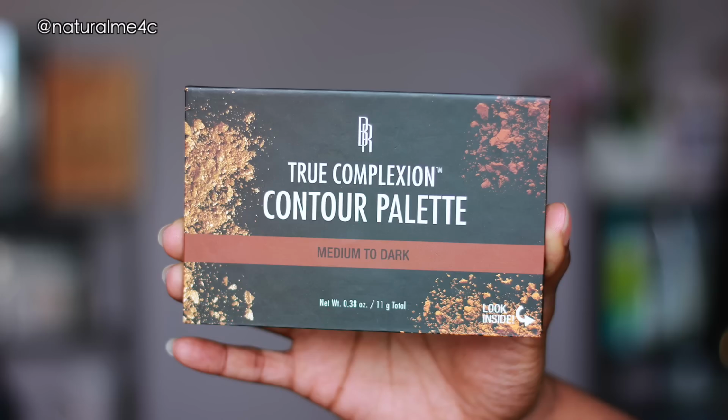So from Black Radiance, I have their True Complexion Contour Palette, medium to dark. It looks like this. And these came out not long ago. I am late, but they are not really, really old or anything like that. But I needed to replace my Black Radiance powder. It's not necessarily a contour powder. Let me get it. This powder right here, I think this is the shade Ebony. All of my words came off because this palette has gotten some love, okay? But I use this to contour or bronze up my skin usually.